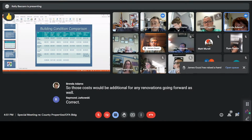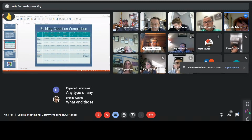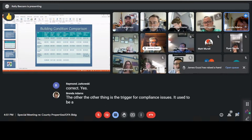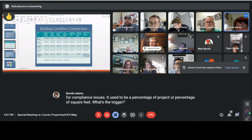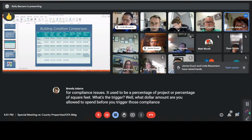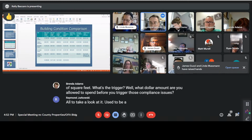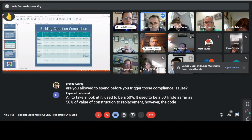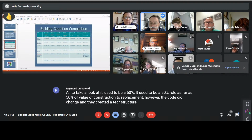Correct. Okay. And absolutely, any type of renovation. And those are significant costs. Okay. Yes. The other thing is the trigger for compliance issues. It used to be a percentage of project or a percentage of square feet. What's the trigger? Well, what dollar amount are you allowed to spend before you trigger those compliance issues? I'll have to take a look at it. It used to be a 50% rule as far as 50% value of construction to replacement. However, the code did change and they created a tier structure. So I'll email that out to everyone.